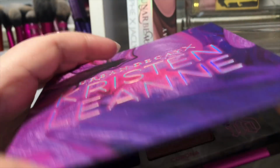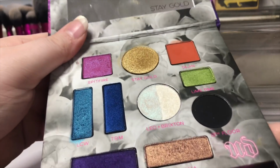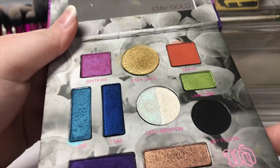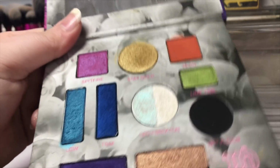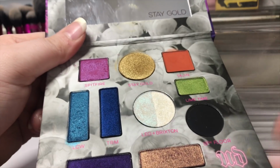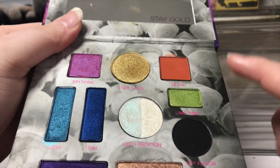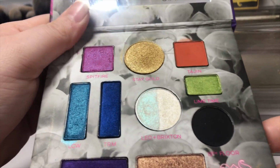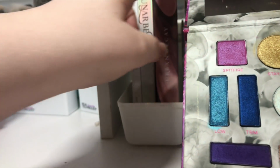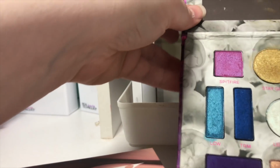I then have the Urban Decay Kristen Leanne palette. I am going to be 100% honest, I could get rid of this and not really notice. I don't use it that much. There's not enough mattes in here or diversity in here. Well, there is diversity, but there's not enough cohesion in here for me to use it. I do really like this orange shade and this lime green shade. I don't feel like the formula of this is the same as the Urban Decay Back Talk palette.